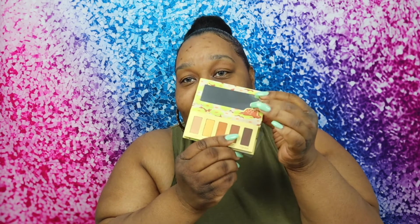It has a transition color. It basically has everything I need plus a little mirror. So that's why I particularly got this, that, and I love Bambi.